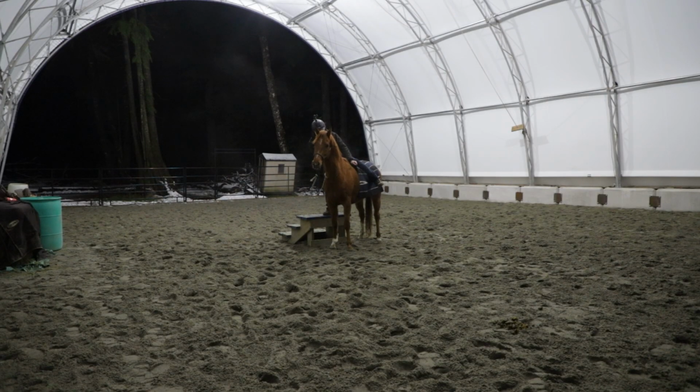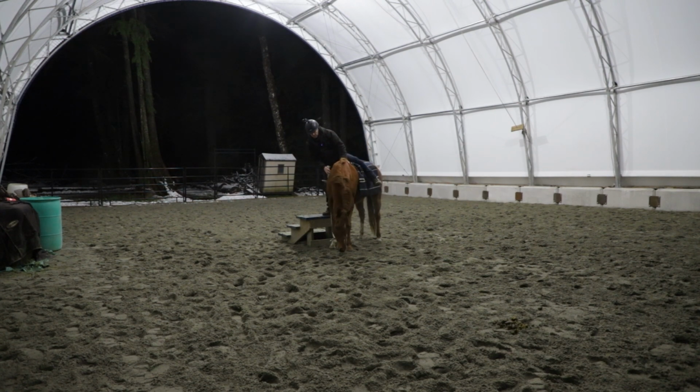She's a little worried here, so I'm just going to keep rubbing this blanket and doing stuff that she's got to manage being touched, and the rope's coming around and my hands are all over her, my body's on her, and then hop off and give her some scritchy scratches for being good and send her on.